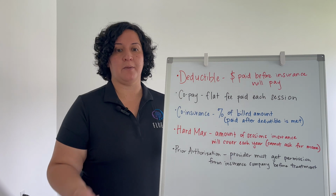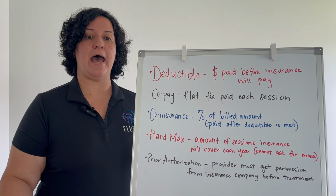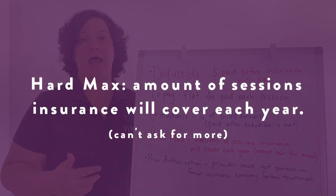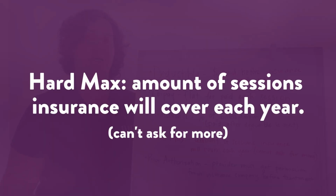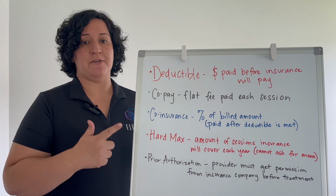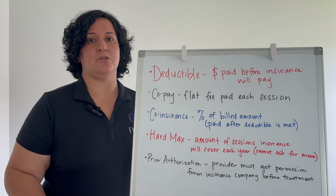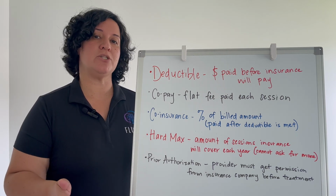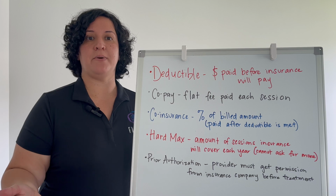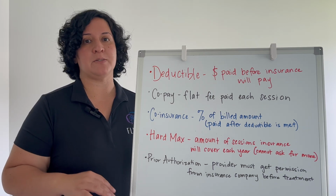The next thing we're going to be talking about is a hard max. Some insurance plans, when it comes to speech therapy, have what is called a hard max. And that means that's the most amount of sessions that your child can be seen per year that insurance will cover. And that varies quite a big range, from 10 to 20 to 100. So if it's a hard max, that means you cannot ask for more sessions. There are sometimes things called a soft max, which means once you reach that limit, you can go back to the insurance company and ask for more sessions, whether it's you or your provider. But a hard max means that's it.